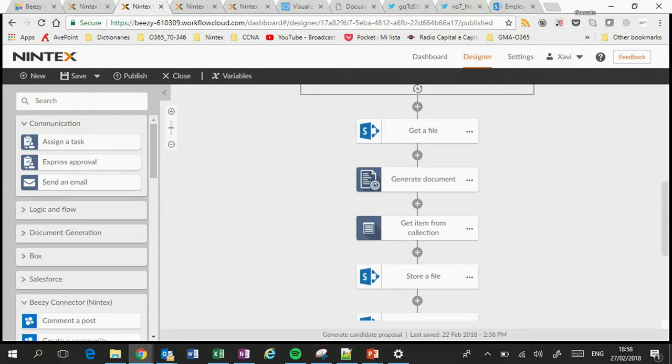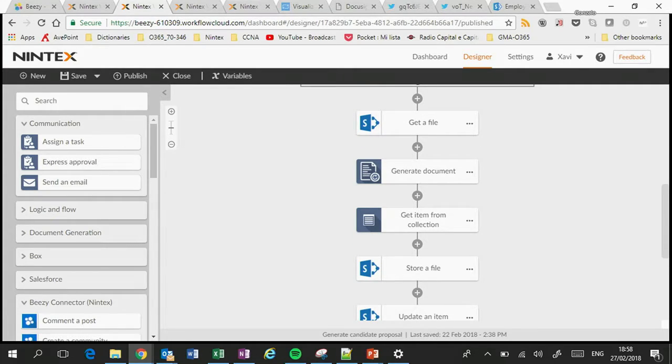And once we have the answer, we can go on with the process to generate the contract. This is what we will do. First of all, we will go to a certain document library to get the file that we will use as a template. We're going to generate a contract, and depending on the context that I need to generate the contract, maybe it's in Spanish, maybe it's in English, maybe it's with other terms and conditions depending on the country, we will generate the contract using our document generation action.